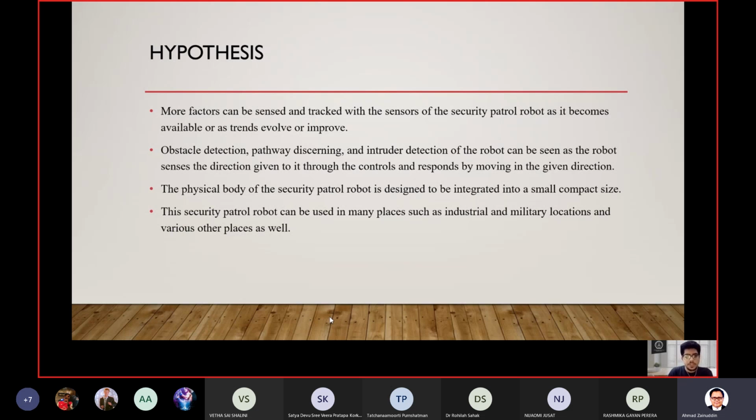The third one would be the physical body of the security patrol robot is designed to be integrated into a small compact size. The last one would be that the security patrol robot can be used in many places such as industrial and military locations and various other places as well.